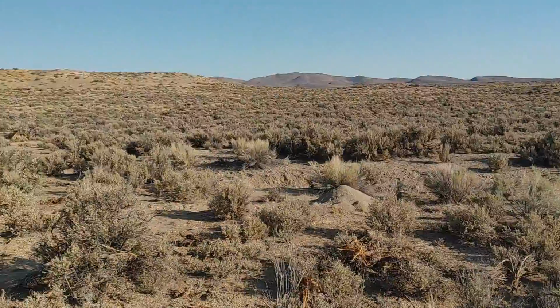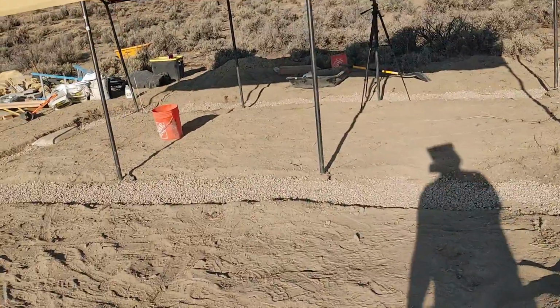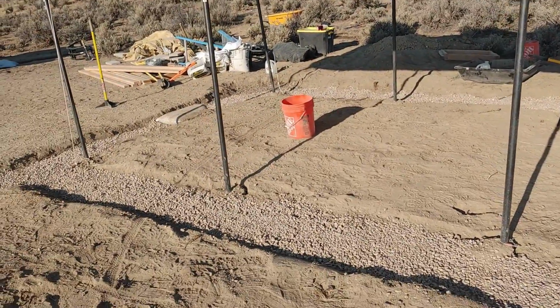So we're going to continue on the foundation. Yeah, I'll turn this around. We're going to put in the rest of the sandbags. I'm going to start doing sandbags right away. It's already getting warm outside.